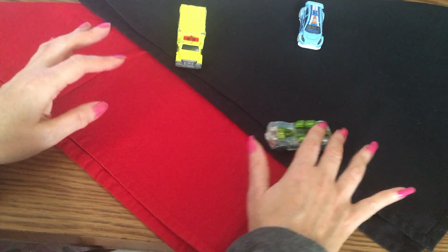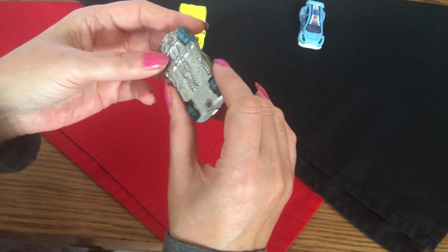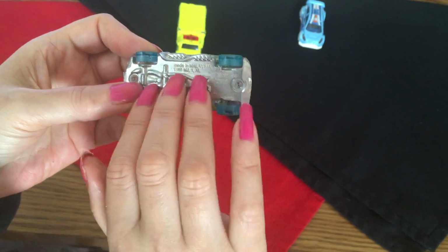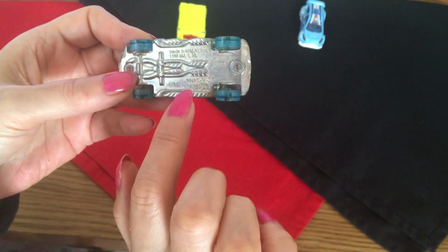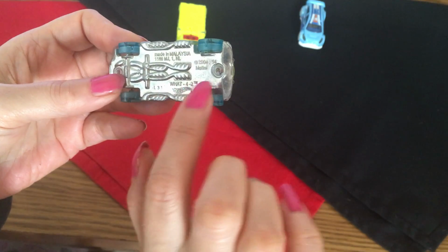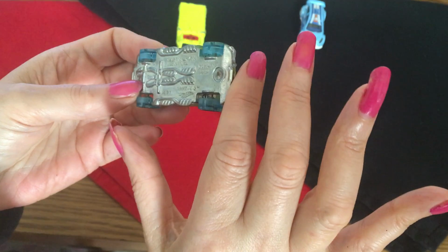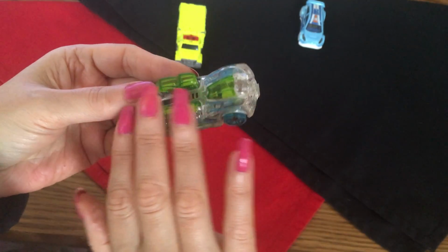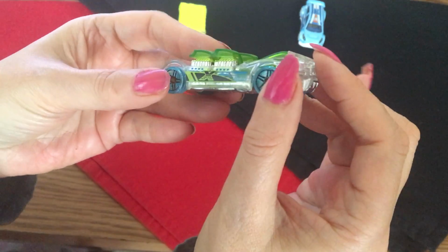This is like a little race car. And the bottom's metal. This one was made in Malaysia, and it is from Hot Wheels. And it says 4-2, the number 4 and the number 2, 2004. It is stamped. And I looked it up on the internet, and it has 4 V8 engines. I'm assuming that's those. But it's really cool looking.